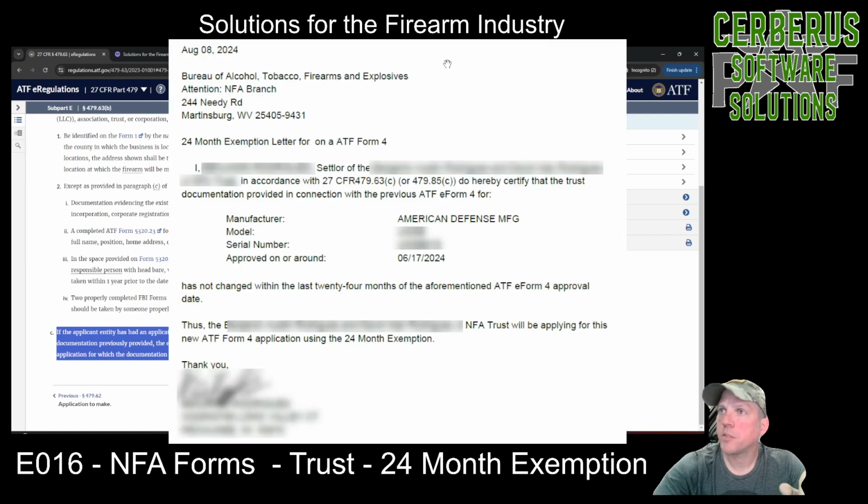What does this look like in action? So this is actually one of the letters that we have submitted for one of our customers. And basically, this is what it breaks down to. Attention ATF, 24-month exemption letter. I state your name, settlor of, name of trust, in accordance with referenced Federal Registry 27 CFR 479.63, hereby certify that the trust documentation in connection with the previous Form 4, you've got to pick what form it was, for previously referenced serial number is good for 24 months from the date that's on here.